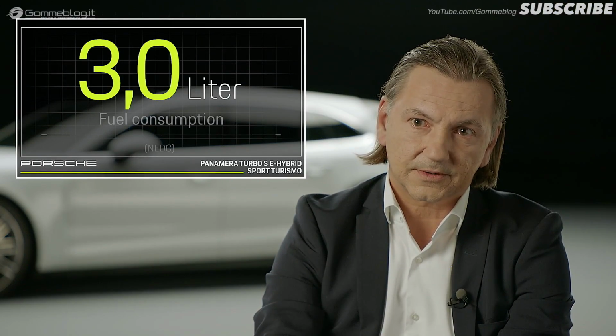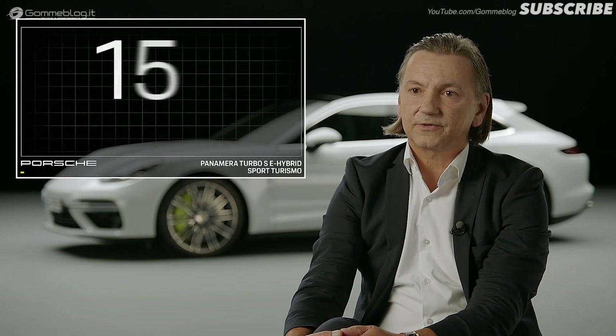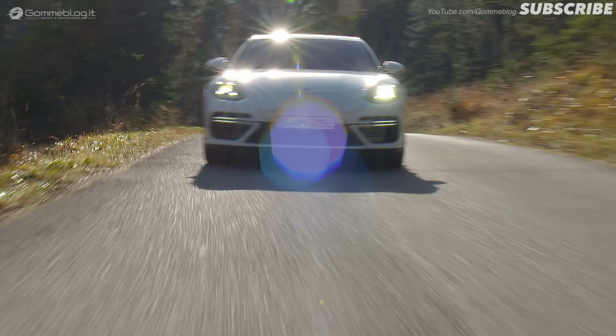Now, by the same token, we're speaking of a fuel consumption of 3.0 litres per 100 kilometres, according to the new European driving cycle, plus an electric range of 49 kilometres and an electric power uptake of 17.6 kilowatt-hours per 100 kilometres.